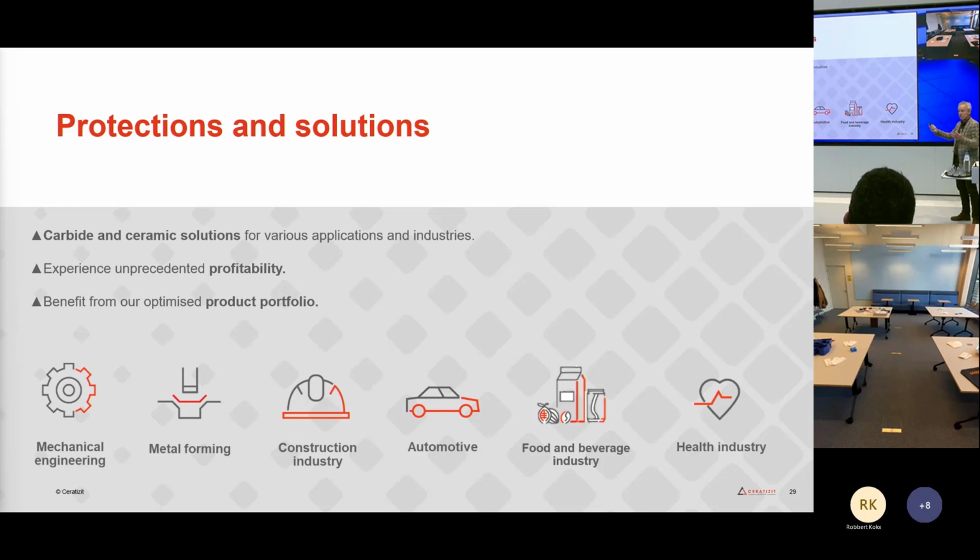Construction industry, it's also a big area. Think of all kinds of constructions. Automotive at the moment is a very hot business because it's getting more e-mobility, and e-mobility means that the machine parts for the engine will not be necessary anymore. So it's now the electro engine with a lot of batteries, and for the battery industry, we are producing forming tools for the metal forming to do the battery cases, etc.